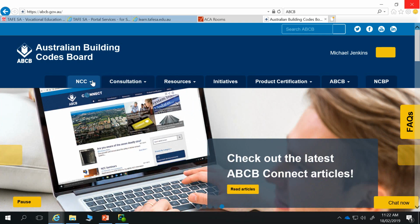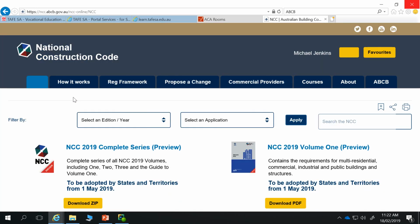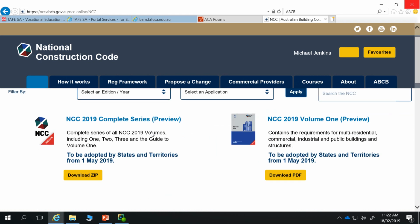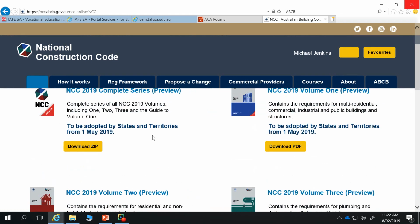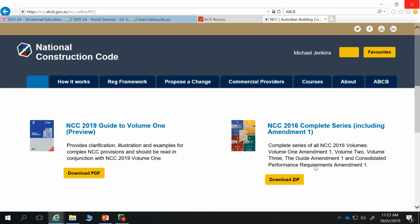Once we've logged in here, then we've got our drop-down menu next to NCC, and we've got our NCC suite. So that's going to have your Volume 1, your Volume 2, and your Volume 3. Volume 1 and Volume 2 are the ones that we're going to be referring to. Volume 3 is for plumbers and electricians. You've also got various guides to the volumes as well.